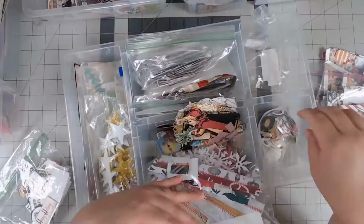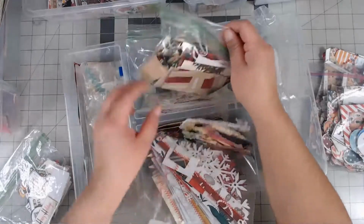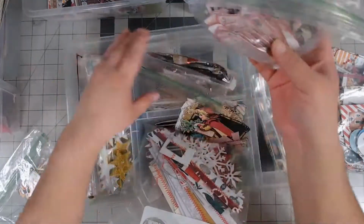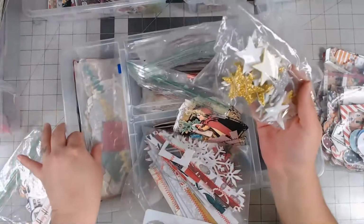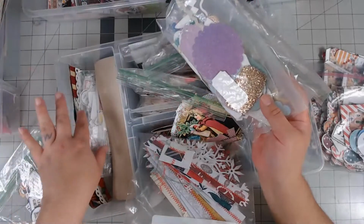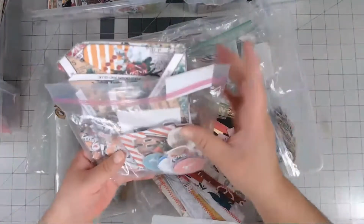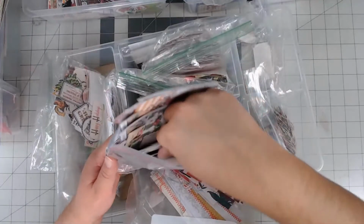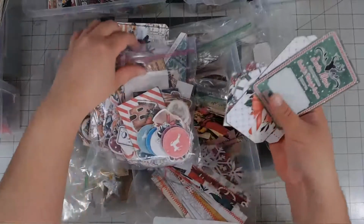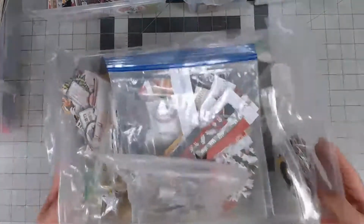I have some glittery numbers. I have some pieces of gift wrap paper. I have some labels, gold stars, glitter shapes, things I've decoupaged. Labels, all that stuff is here. And then this is from some of my Christmas printable kits. I think I just kept putting them in here for when I would make a journal, but I never used them. Not yet. No, I didn't use them last Christmas.